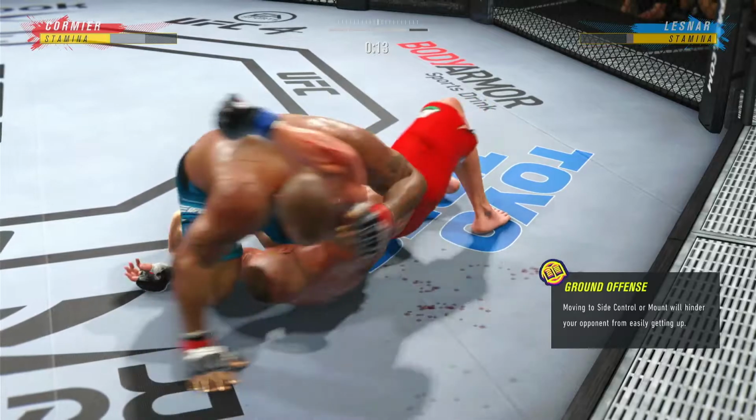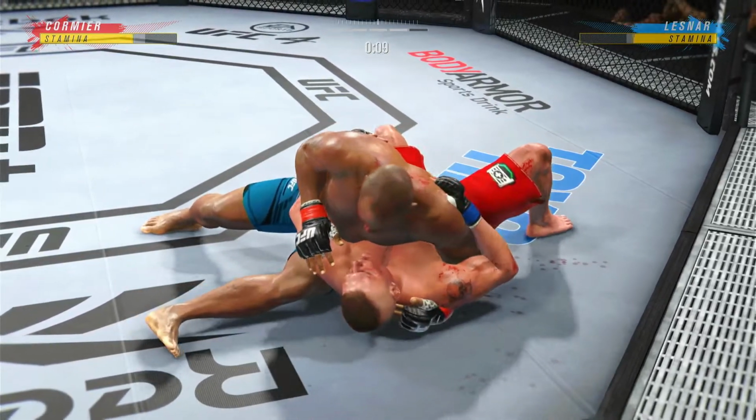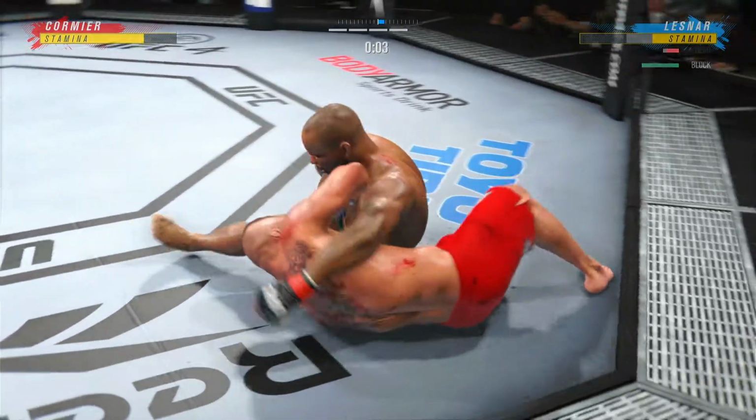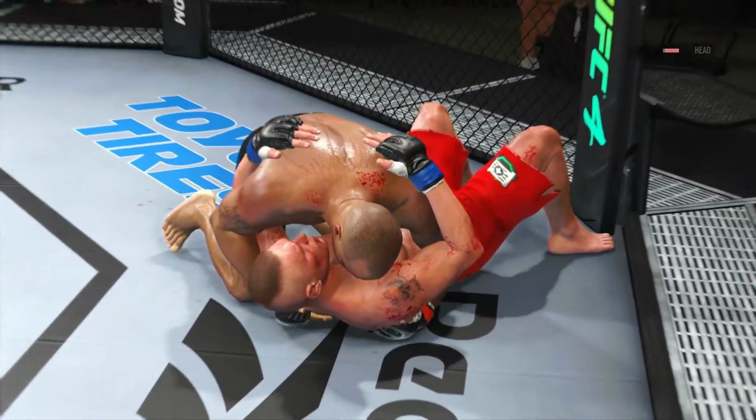Well, you know I don't like the gi very much, but I have an appreciation and a healthy one for these type of transitions. You can tell he's been in a gi at some point in his life with the way that he moves so freely.